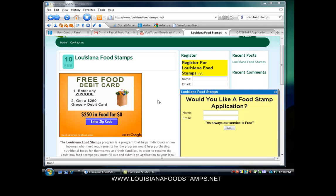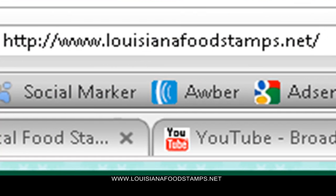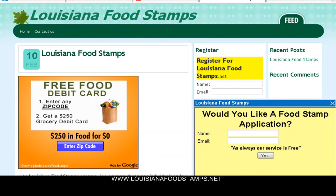Today we're going to show you how to apply for food stamps for Louisiana. Okay, first things first, you're going to go to www.louisianafoodstamps.net and that will take you to this page here.